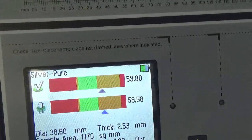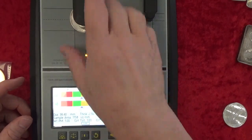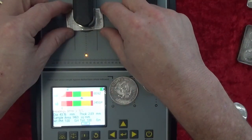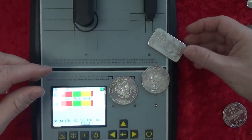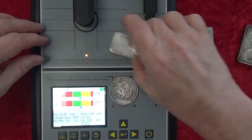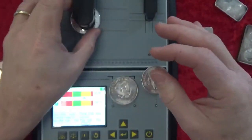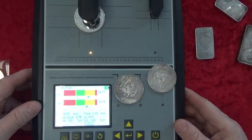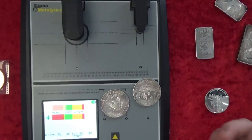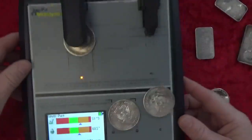Might as well check these other things while we're at it. I've got 2 of these. That one's good. The happy birthday bar. That one's good. Valentine's bar. All good. And then the Merck. And that one's good. Boom. So, all tested good. Oh wait, there's another one here. There's a trade unit. And that one's all good. Easy peasy.